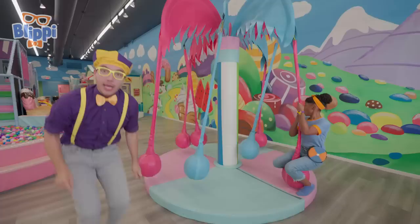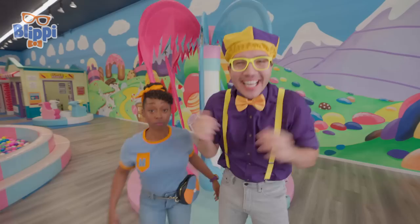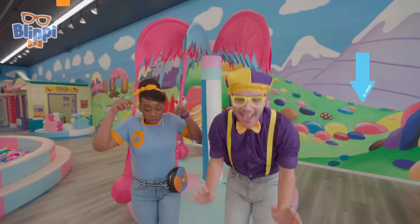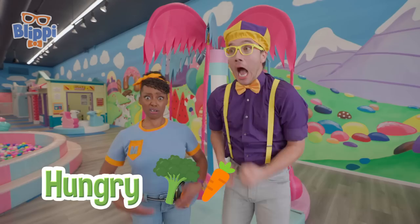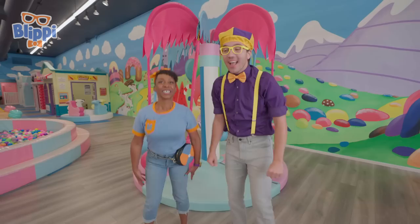Do you know what an opposite is? Yeah! An opposite is one thing that is way different from another thing. Just like up and down, or big and small, or happy and sad, or hungry and full, and Blippi and Meekah. Oh, and since today is opposite day, that's when you do everything in an opposite way.